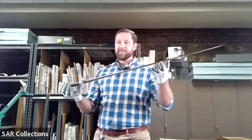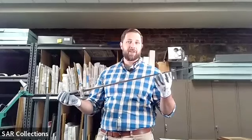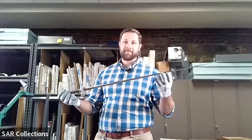So here we have the dress sword of Joseph Graham. He was a militia commander from North Carolina. In mid-1780, General Cornwallis tried to invade North Carolina. He thought he could bring the colony back under the fold of the British Empire. And when he invaded the colony, or sorry, at that point, the state, he had to go through Charlotte.